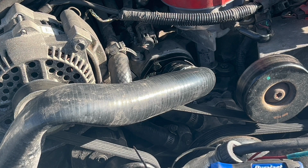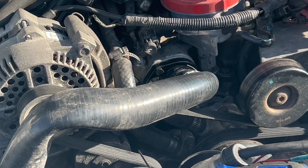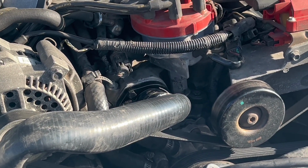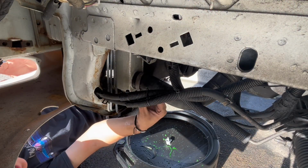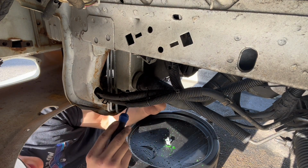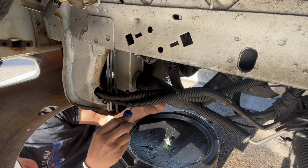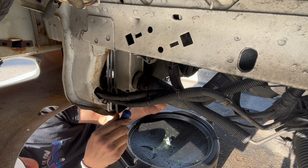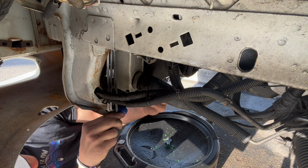Cool. Now, we can actually connect the lower radiator hose, and we will be all set to add water. Tighten this up and then run water through it, make sure there's no leaks. And then I can drain the water, and that should really get all the coolant out, because you can only do so much just by draining it like this and not having a way to flush it.